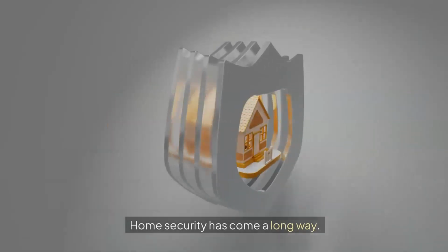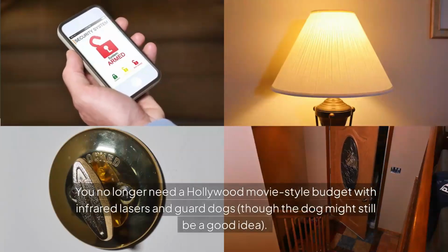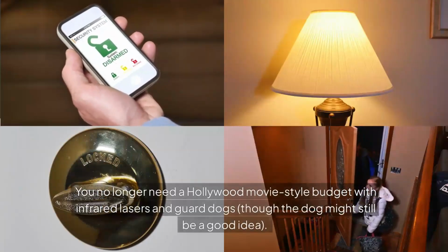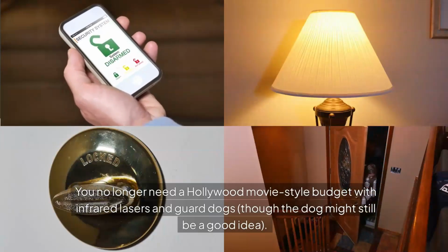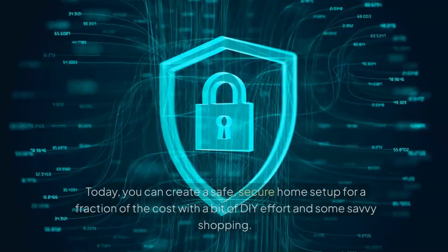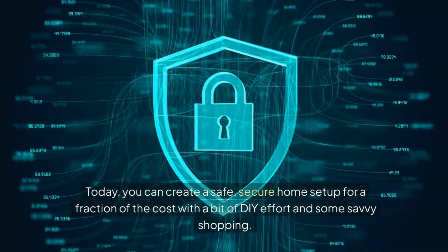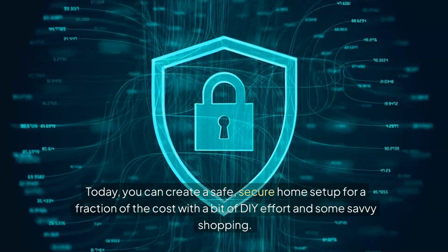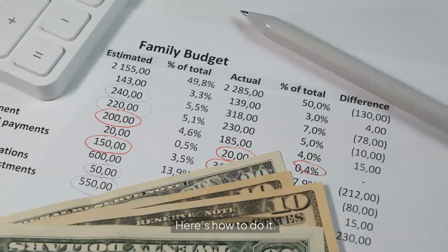Home security has come a long way. You no longer need a Hollywood movie style budget with infrared lasers and guard dogs, though the dog might still be a good idea. Today, you can create a safe, secure home setup for a fraction of the cost with a bit of do-it-yourself effort and some savvy shopping. Here's how to do it.